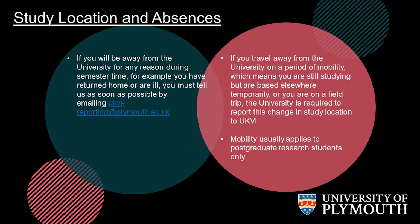So study location and absences. If you will be away from the university for any reason during semester time, for example, you've returned home or you are ill, you must tell us as soon as possible by emailing the email address shown there on the screen. Absences can be granted, obviously, in certain cases. Illness happens and family problems happen. That's absolutely fine, but it's just really important that you tell us.